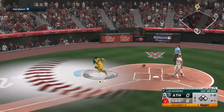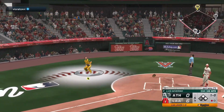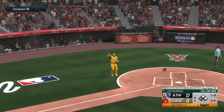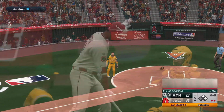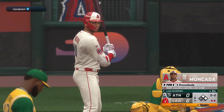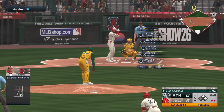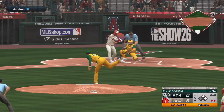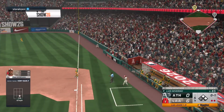Swing and a pop-up. Foul territory for the catcher. Langoliers takes it in for the out. Out number 2. 2 outs, runners at first and second. Yoan Moncada with a chance to hit. He's grounded out a couple of times. Hammered down the right side, but foul.